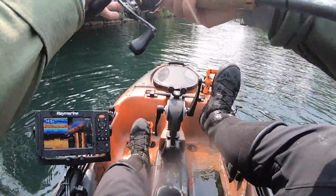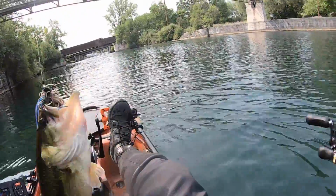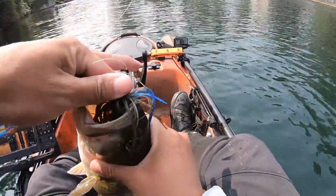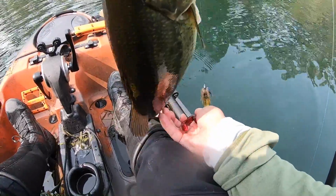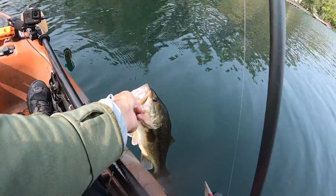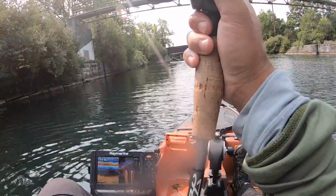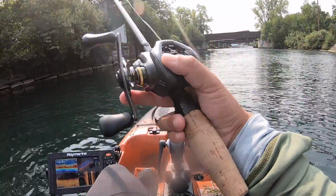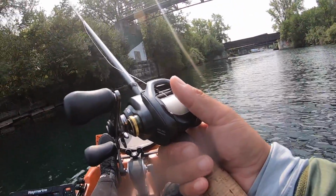Another one. It only gets the big ones. I'm telling you, there's a million fish down there, but just the big ones get it. It's so interesting. Don't get me wrong, guys, this canal gets a lot of pressure too. These aren't fish that haven't seen a bait before in their life. This canal gets fished heavily. I think I just got it right at the right time.